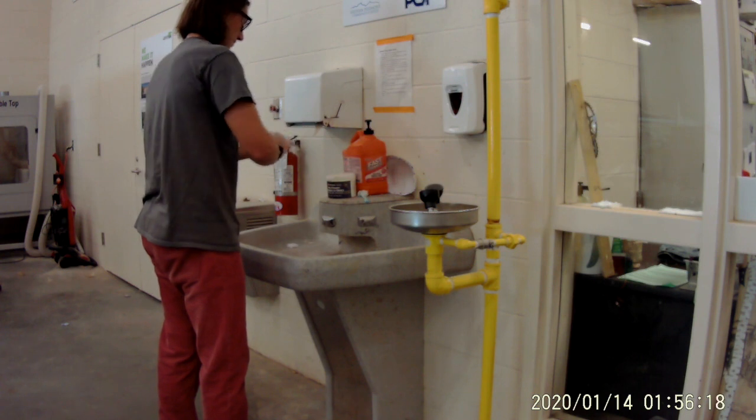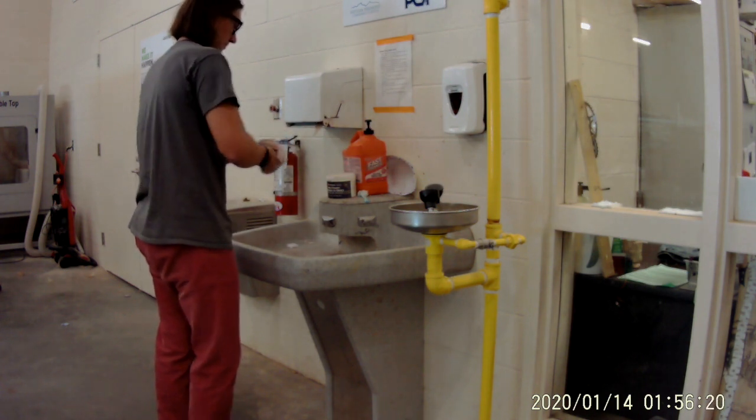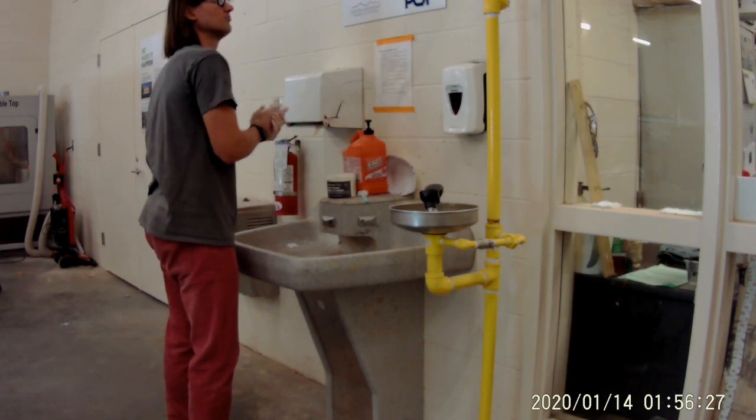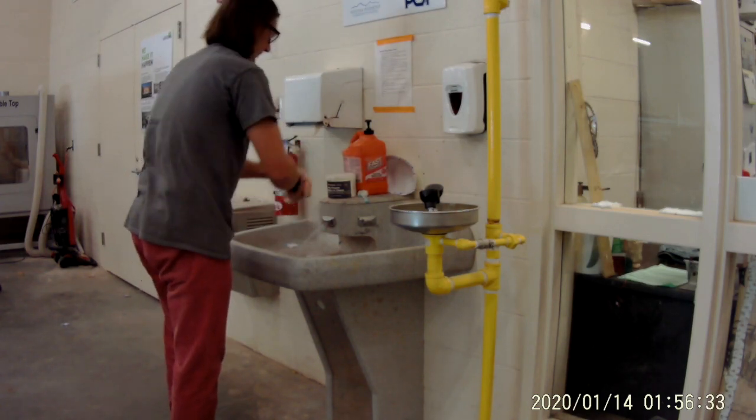Hands should be washed thoroughly with soap at the conclusion of each laboratory period. And in these days of COVID, you need to do so for 30 seconds.